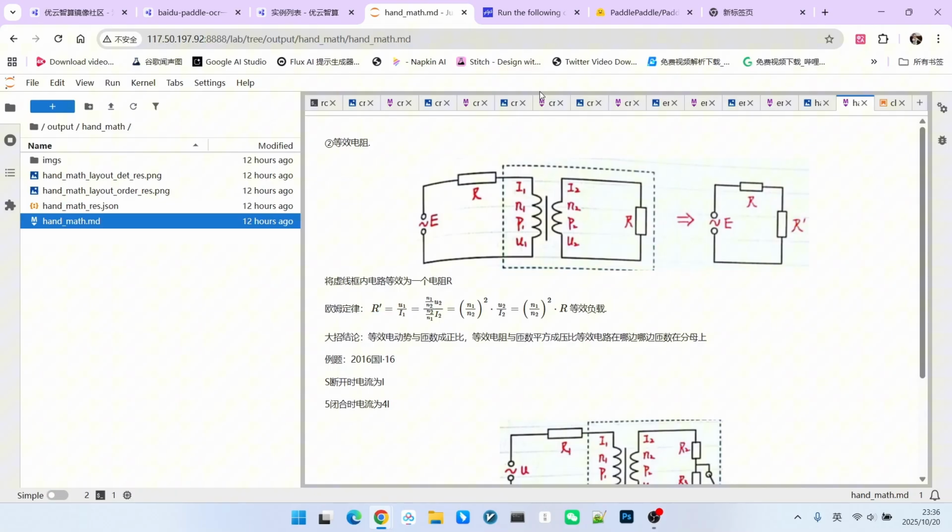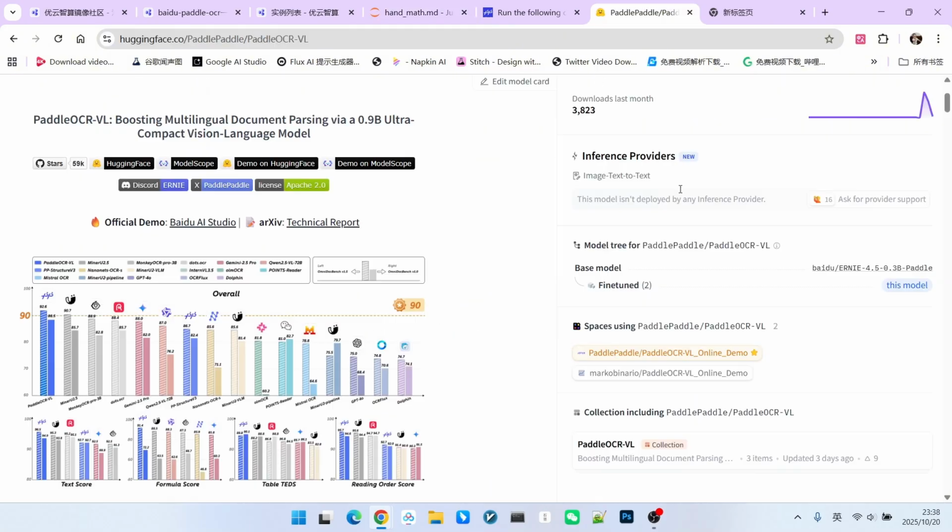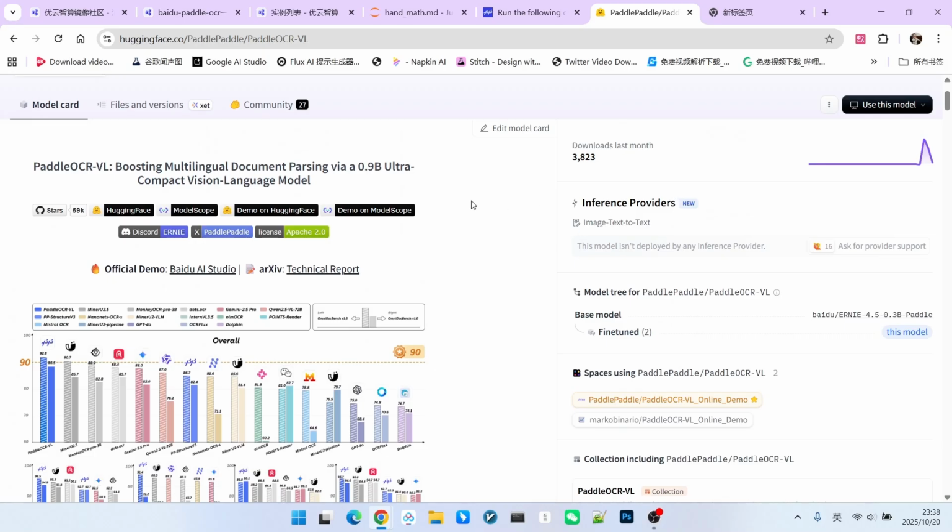The following section is for those who are interested in the installation. You can choose to watch it selectively. What you are seeing now is the Hugging Face page for PaddleOCR-VL.